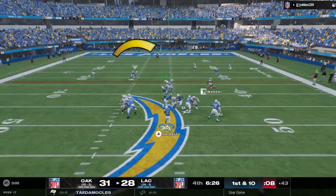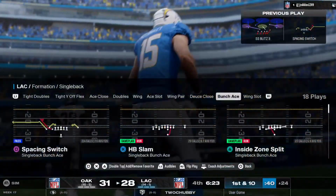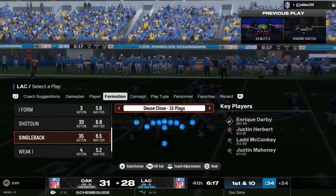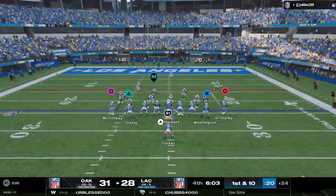Herbert with a blitz coming. Gets this to McConkey. And he gets down to the 24 before he stops. A 19-yard pickup, and that's going to move the chains. You know, it sure seems like he knew exactly where he was going with that before the snap. That's a pre-snap decision that led to a post-snap first down.